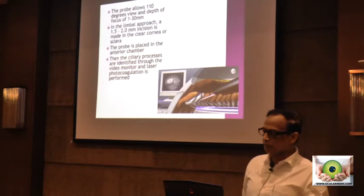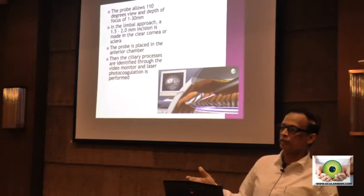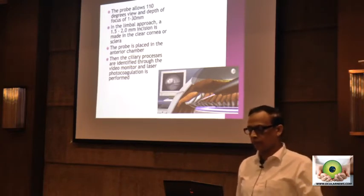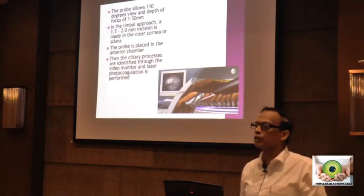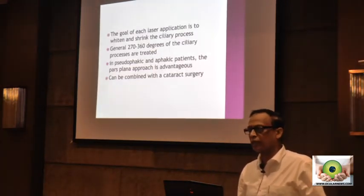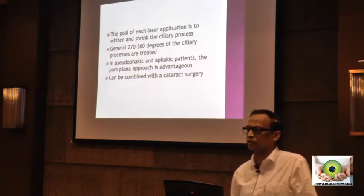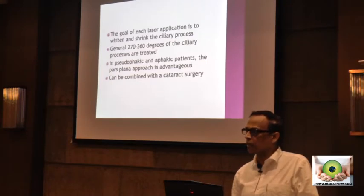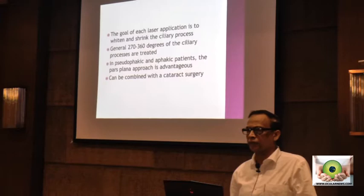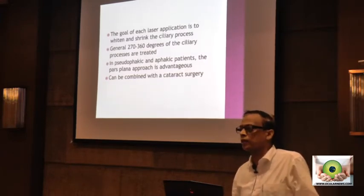The ciliary processes can be identified. We can identify the valleys as well as the hills of the ciliary processes, and laser photocoagulation can be performed after the red aiming beam is focused at a particular area. The goal of each laser application is to whiten and shrink the ciliary process. As laser is applied and we destroy the ciliary body, it becomes white in color, and that shows us that we have treated that portion of the ciliary body sufficiently.